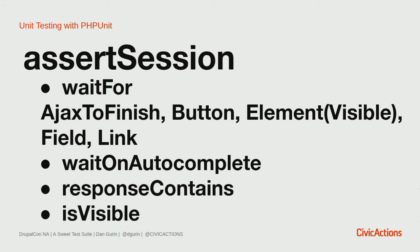Assert session can be used to do more with JavaScript. It can wait for events such as Ajax, a button, an element to be visible, a field, or autocomplete. JavaScript can also assert that a response contains a value or the visibility of an element on a page.